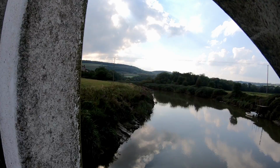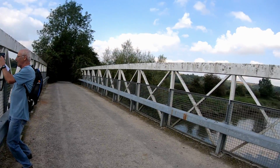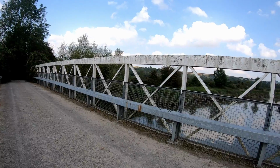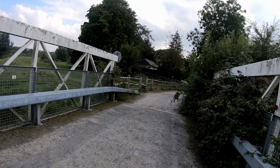So that's where we were up there when we spotted this bridge. So do we know which way we've got to go, folks? Yeah, over that stile and along the riverbank. Okay, let's head off that way then.